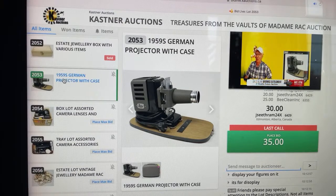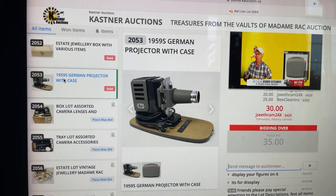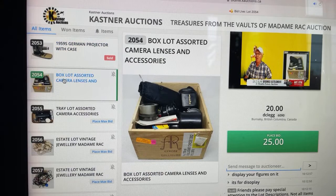Couple more lots and we start getting into some of the Adam Rack stuff. Sold. Lot number 54, a camera, assorted camera lenses and accessories.